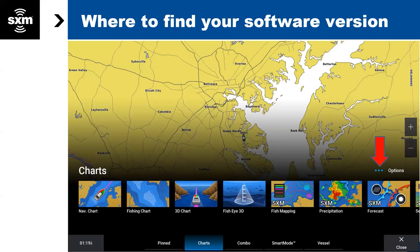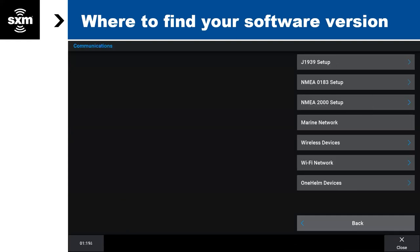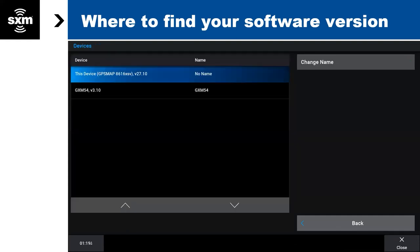And if you want to be able to find where your software update is on the chart plotter, you can go to options. Then you can go into your settings, communication, and then marine network. And here you can see we have the latest software update. We're at 27.210 on the chart plotter, and then we're at 3.10 on the GXM54. Anything that's plugged into your network port via this route, you're going to see what your software is.